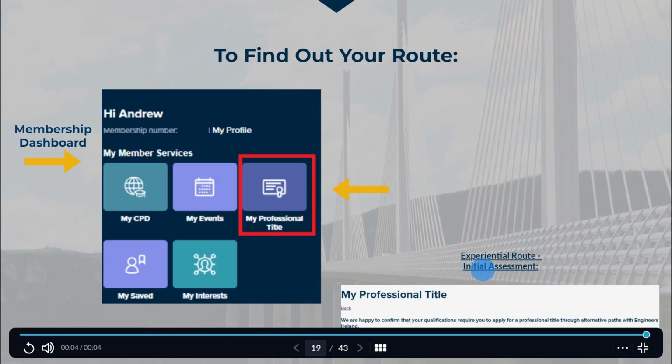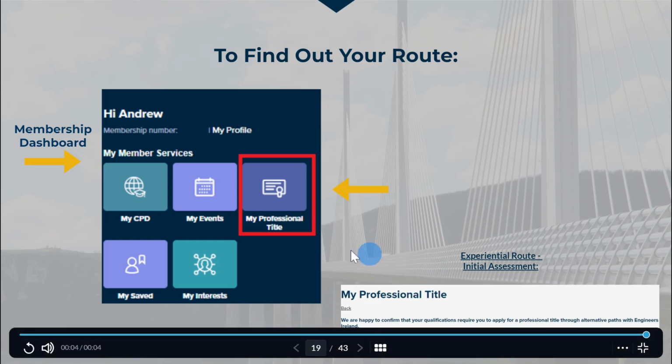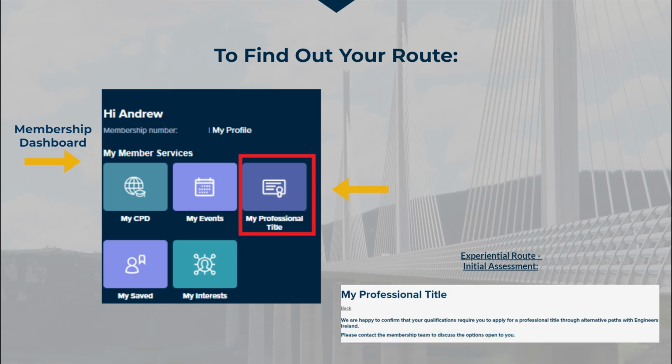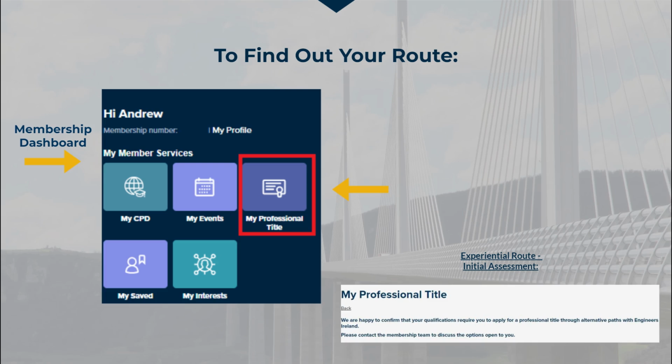If any of you are seeing this notification in the bottom right, it more than likely means that you're on the experiential learning route and you have yet to pass what's called the initial assessment, which is step 1 in the process. If you select My Professional Title and you have an online application, it'll tell you whether you're on the standard route or on the further learning route, or you're on the experiential learning route and you've passed the initial assessment.